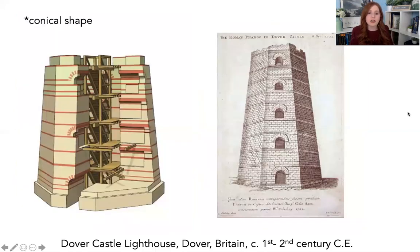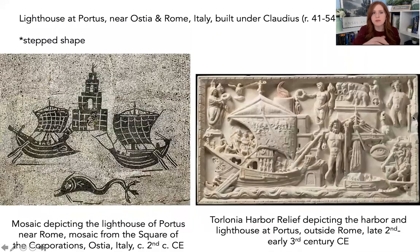So this is a conical lighthouse, as I said, but it's kind of a unique design. It's not really a design that we see other places in the Roman world. As I said, we see a lot of lighthouses, but we don't see them in this conical shape. What we normally see is them in a stepped shape, so they're going to have multiple levels that are delineated. So this is the lighthouse at Portus, which is essentially right next to Ostia, right next to Rome. So Ostia, we've talked about, is the port city of Rome.